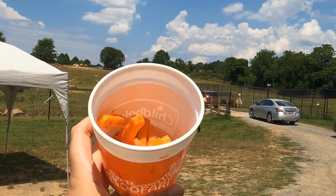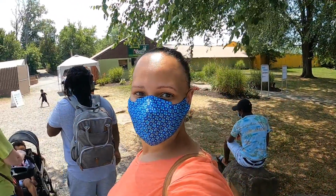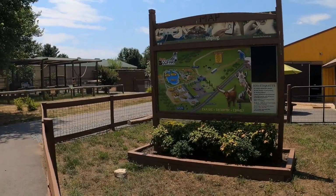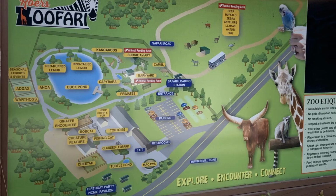Now, I was mentioning the carrots. That's our cup of carrots. That's what we had after one round. You're allowed to go 2 rounds around the Zoofari. And then you can walk through the walkthrough experience, which we did. You'll see here all of the offerings they have as far as animals.